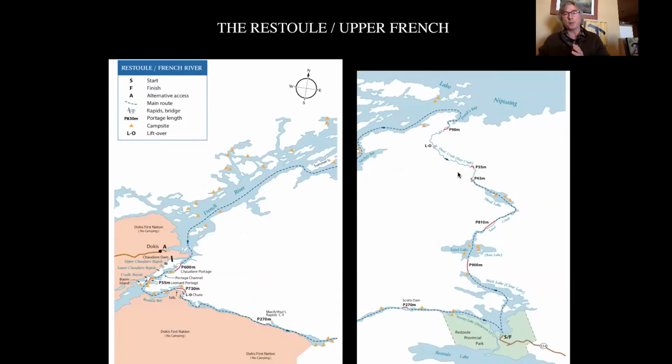So this is on the upper as well. This is a great trip. No, I don't think anybody does this trip, but you start at Restouil Provincial Park, great campground, and you go down the Restouil River, and then you go into the French River. So you're now in the French River Provincial Park. You go up these rapids, portaging around the rapids, and then you get into the first section of the French River as it empties out of Lake Nipissing.